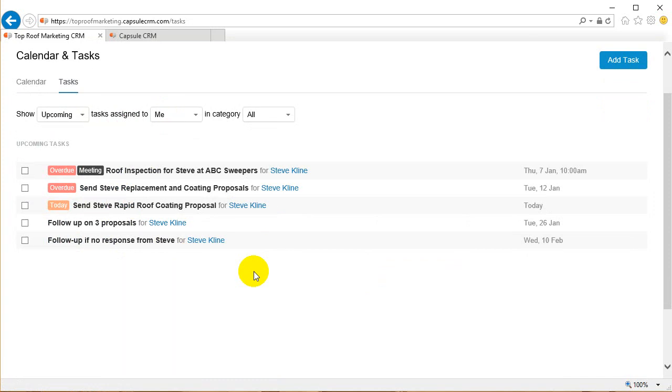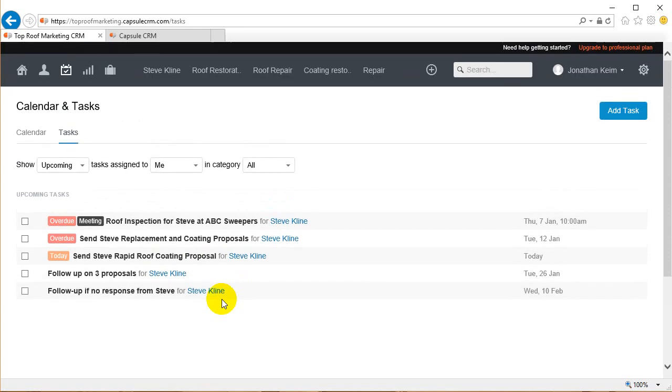By not having a system like this, you just do whatever you remember to do. And then you have some really important things that you thought you'd never forget slip through the cracks, and then you call them a month late and you find out someone else got the job. So this will help you save opportunities, not just create new ones.